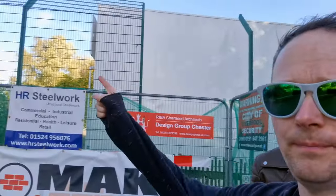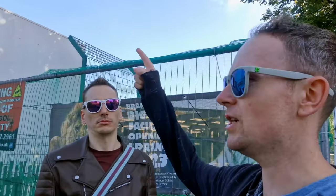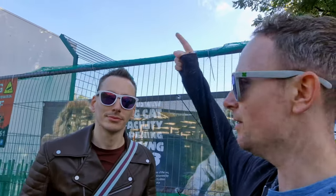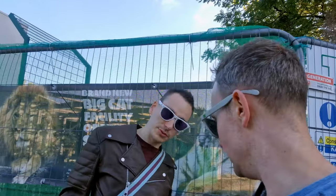That kind of explains as well why the meerkats are now in that new area that we showed you earlier, because before they had the tigers here and they had the house in the middle, which had an indoor bit for the tigers, then they had a meerkat bit in the middle of that with the lions at the very end. It was a bit weird, really. It was a weird place to throw the meerkats in. Yeah, it was a little bit strange.